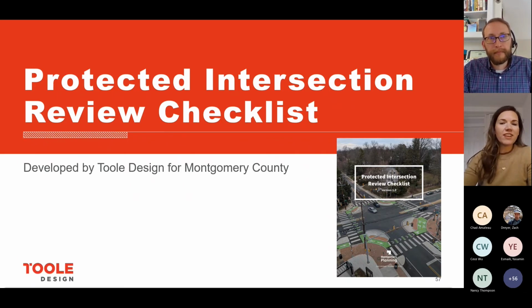So I personally am really excited about it. I don't know any other jurisdiction that has created a similar checklist. So as Dave is saying, probably there are going to be some modifications needed at some point, but I think that's really exciting for Montgomery County.